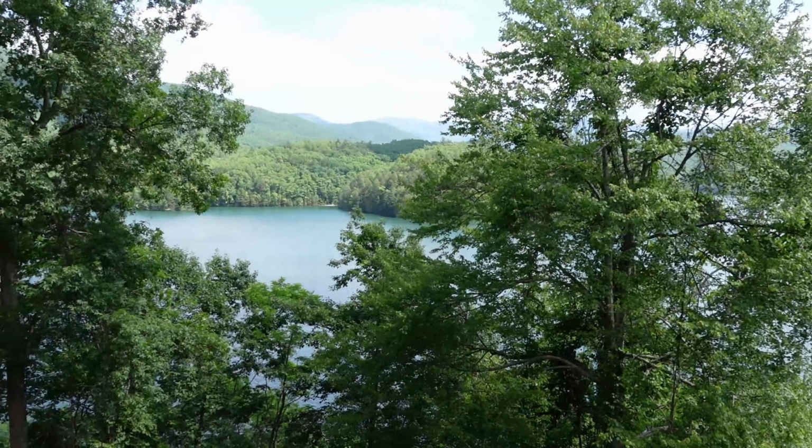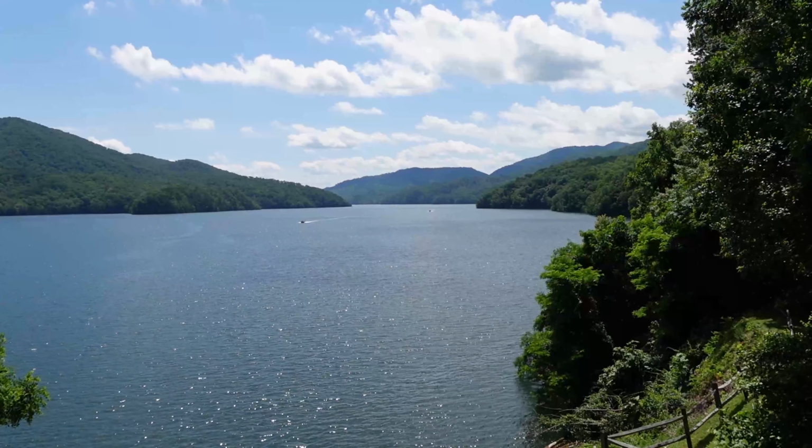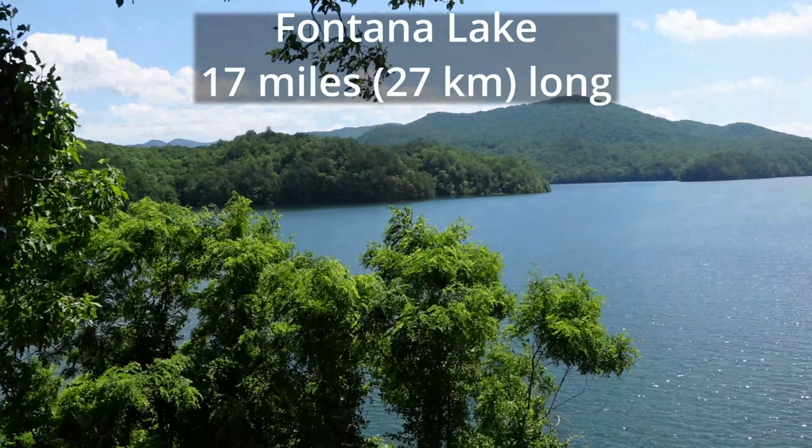So, what's the next stop? Are we going to go over to the dam now? Go to the dam. So this would be Fontana Lake. Went way a couple hundred miles that way, I think.